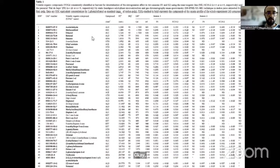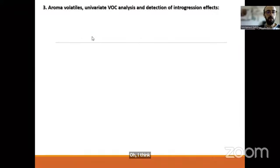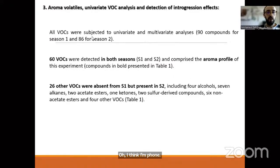For the aroma volatiles, beginning with volatile organic compounds analysis and detection in the regression effect, all the volatile organic compounds were subject to univariate and multivariate analysis. Actually, both organic compounds were detected in both fields and the compound.